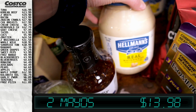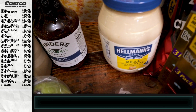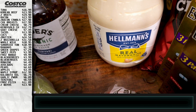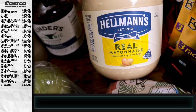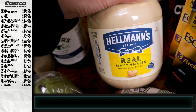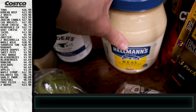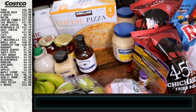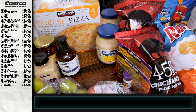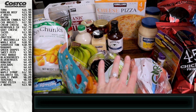Got this mayonnaise because it's on sale, and I made my own during the pantry challenge when we ran out. But there's just something about this, and I know it's because it's all soybean oil and stuff, but when I mix this with the Greek yogurt for the ranch, it's so yummy. But it was on sale, so I got 2 because then we can have one in the pantry and one in the fridge. And sometimes you have to go through phases or seasons of things, you know.